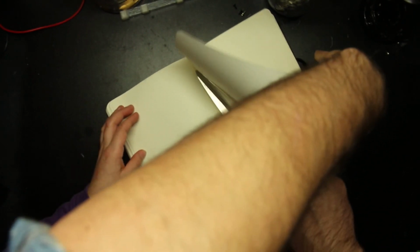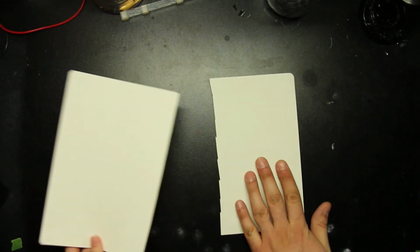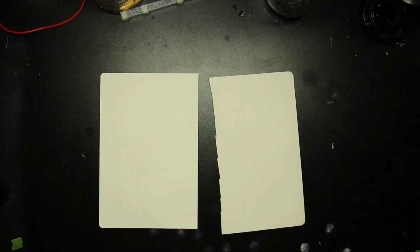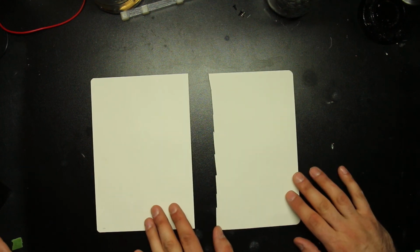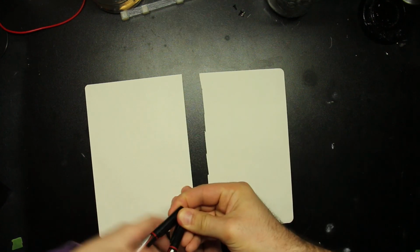I hate doing this. Poor beautiful notebooks, doing such terrible things to them. All right, Moleskine paper, Leuchtturm paper. This is where I need your help. We want to test how well the ink fixes to the paper. Okay, take a Sharpie pen.